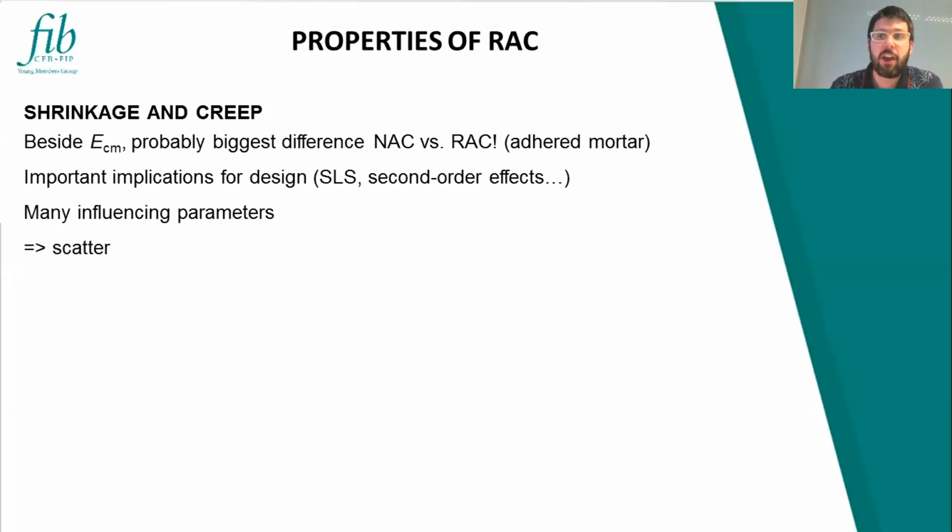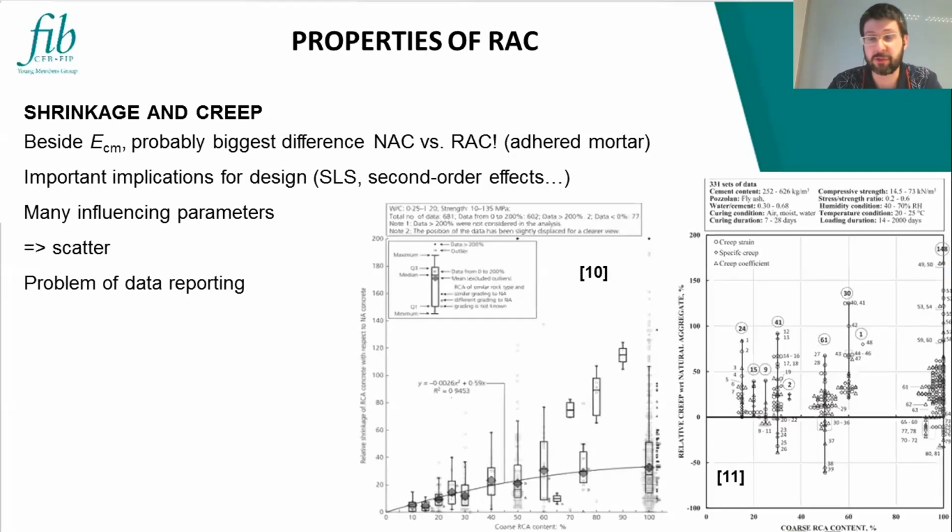for sure. Even without thinking of recycled aggregates, normal aggregate concrete has many influencing parameters for shrinkage and creep. You know, the mix design, the curing, the ambient conditions, for creep, the loading ratio, the aggregate type in the natural aggregate concrete, of course, and the way of performing tests, whether you are measuring also basic and drying shrinkage and so on. So even without recycled aggregates, you have a huge scatter of the results. Huge scatter of the results and huge scatter of the prediction models.